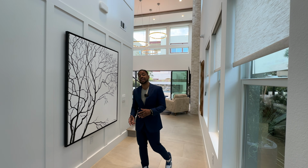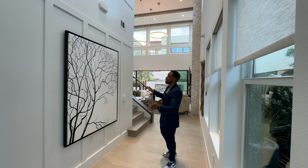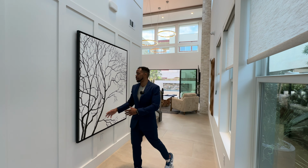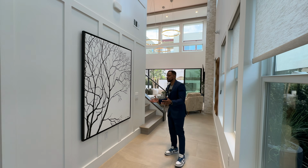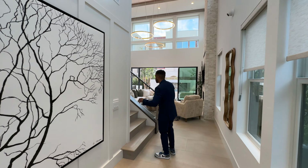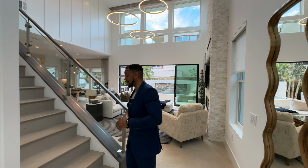Now, as we come back into the main section of the home, I also love how you get this nice blank wall right here. Now, they did decide to do upgrades and do some nice wood paneling back here, and they put a nice piece of artwork. But it is a nice space so that if you're into artwork, you can absolutely put whatever you want on this wall. Now, I'm ready to take you guys upstairs and show you what's upstairs. Come on, let's check it out.